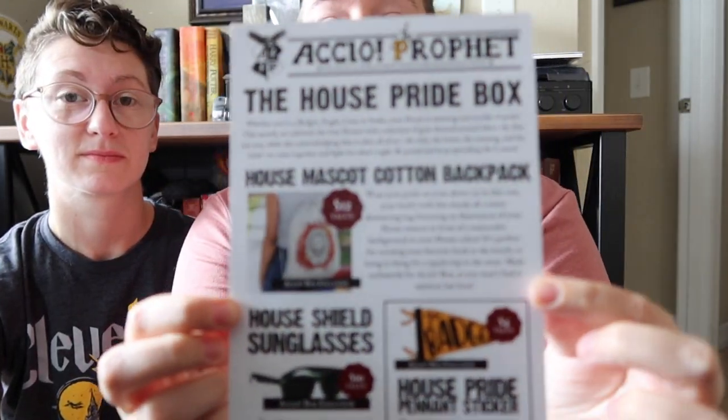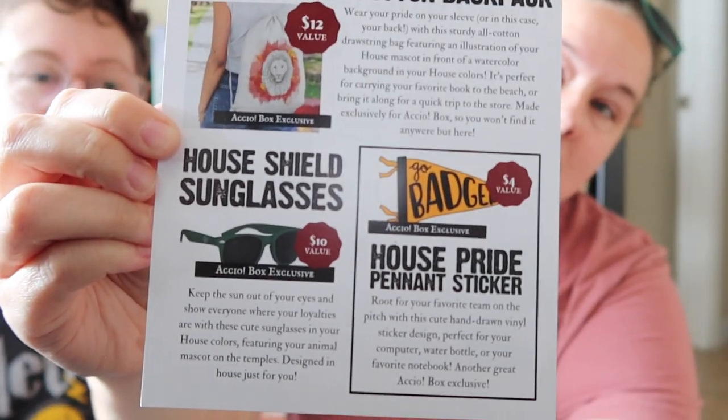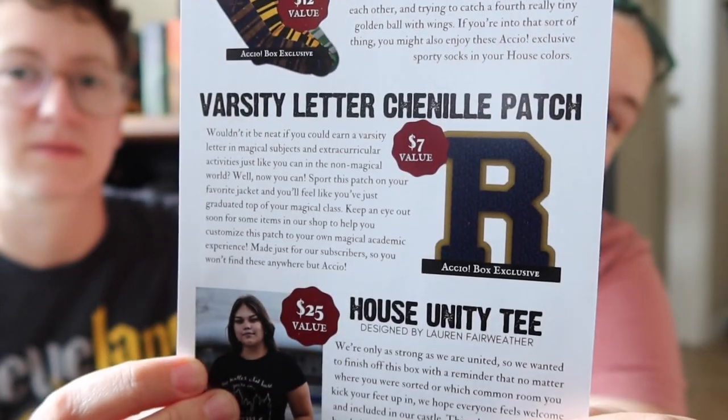So this was the House Pride box. They have a picture here of the Gryffindor bag, the Go Badgers sticker, the other socks, and the Ravenclaw patch. This is a cool box. This is a good box. I think that next month starts their series of character boxes. That's neat. So that's exciting.